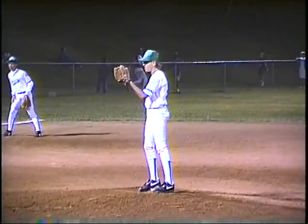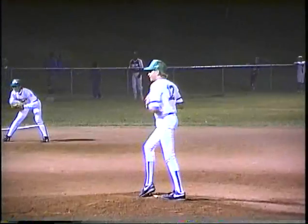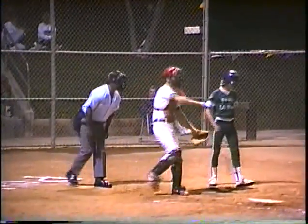This brings up Matt White. Matt White, the batter. Matt was hit by a pitch in his first at bat and is almost hit there. 1 ball, no strike.